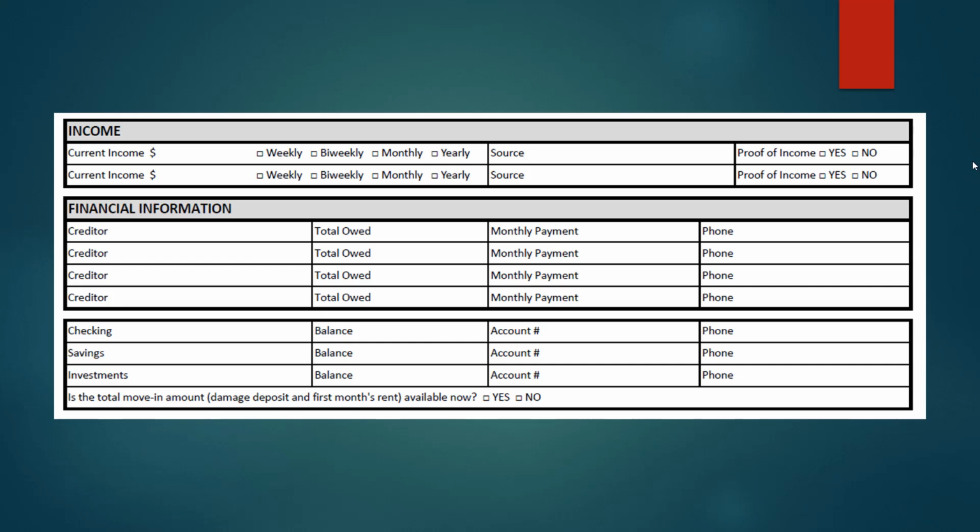Next thing up, current income. How much do you make? When do you make it? What's the source? And do you have proof, right? After that, financial information. What are your debts? I've got this car. I've got this credit card. How much do you owe? What's your monthly payment? And then what are your bank balances? Checking, savings, and investment accounts, right?